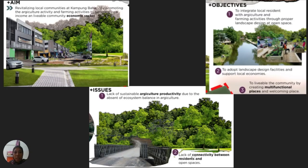And this is the master plan. The objective of the master plan is, first, to integrate local residents with agriculture and farming activity through proper landscape design at open space. Second, to adopt landscape design facilities and support local economies. And third, to make the community livable by creating multifunctional places and welcoming places.